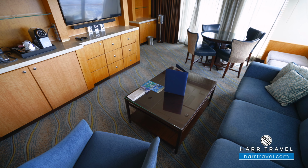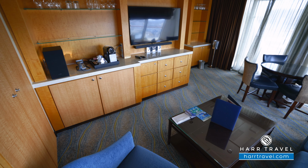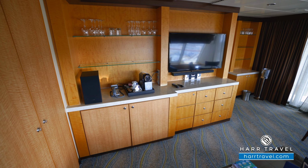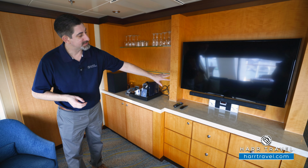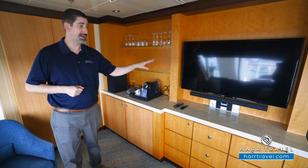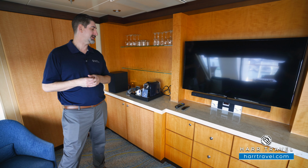You're gonna see you have a reading chair there, a nice coffee table to the side, and directly across is a large flat panel TV. Also fully interactive so you can see what's going on throughout the ship or watch television. I love that they have a nice sound bar in there. You also have a little speaker underneath, but it's great if you're watching the big game or maybe you wanna have friends over and watch a movie. It's that perfect space for that.